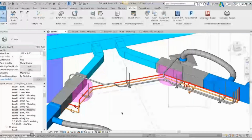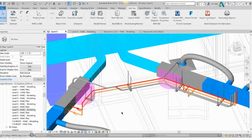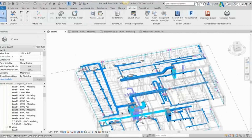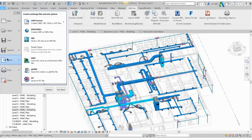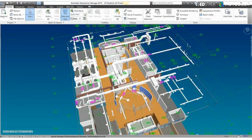So this is just a quick little video showing the MEP of a project, and you can see it does get quite large. You can, if you need to, I guess, break up the model into various disciplines and areas as well. But you can see here we can export to Navisworks as well, and also run a clash detective.